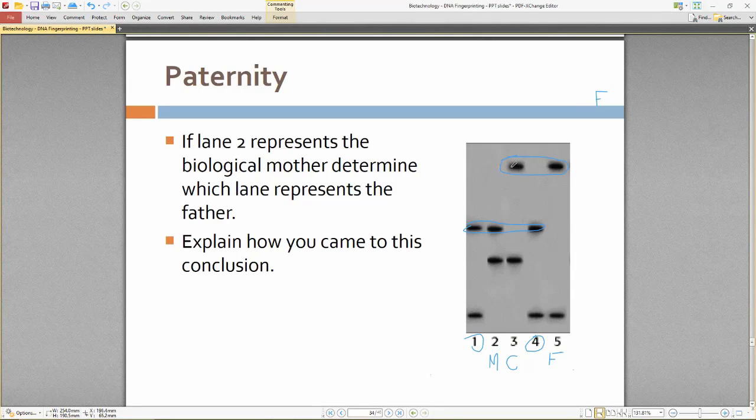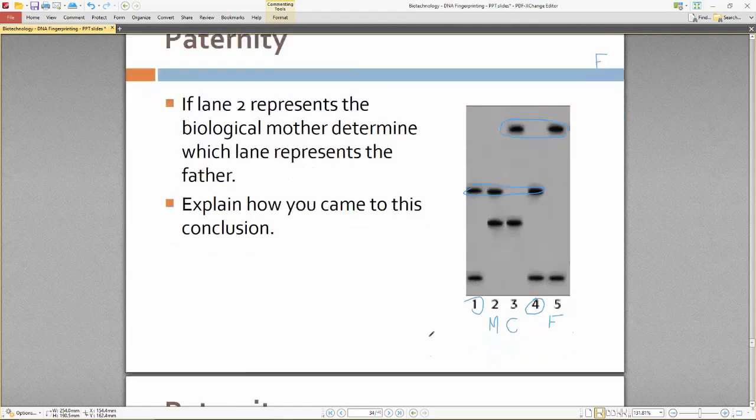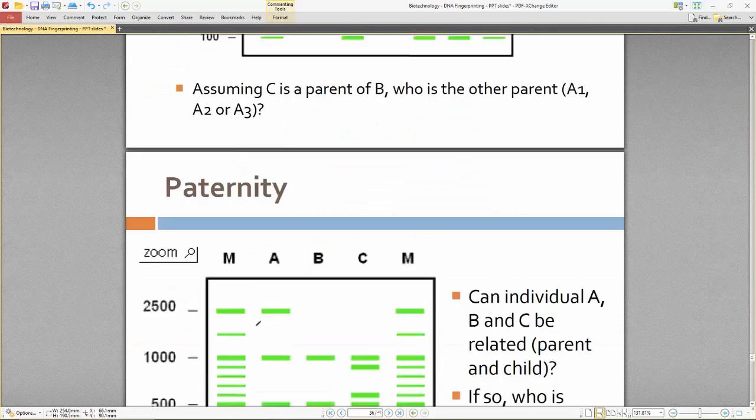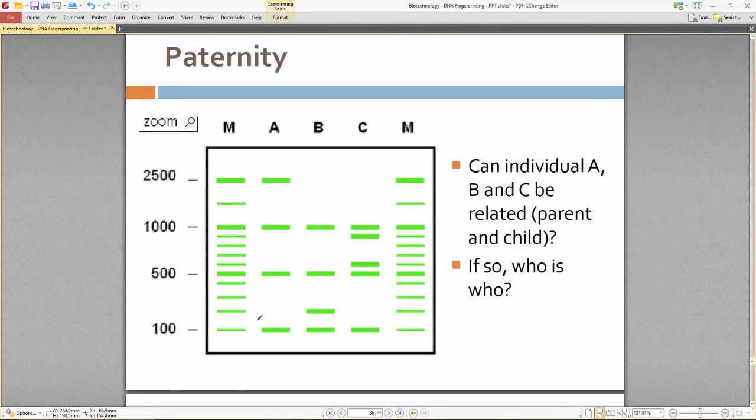So let's say we thought that 1 was the father. What's the problem with thinking that 1 is the father? For 3, there's nothing in common. Exactly. So 3 couldn't be the child of 1. 3 could also not be the child of 4. So that's basically how you would rule it out.